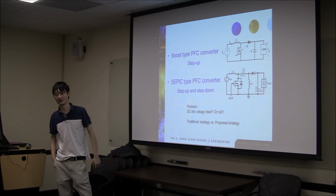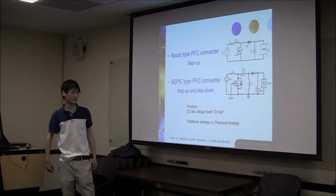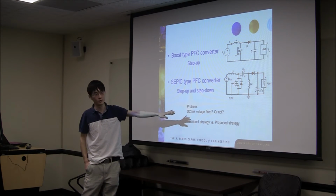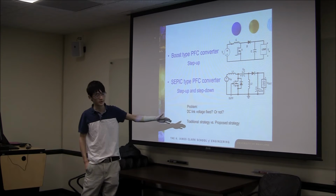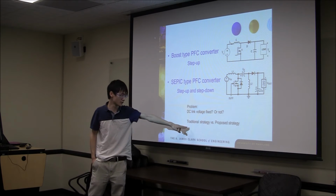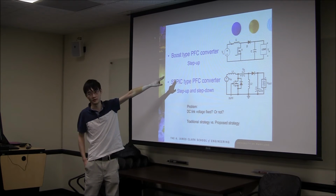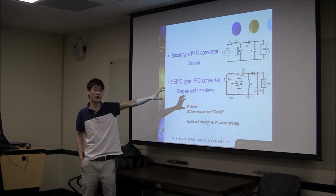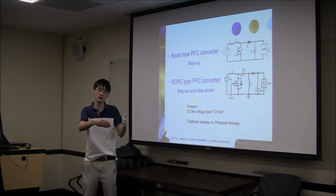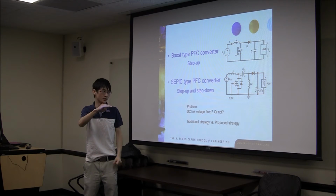So here we come to this problem. Which topology should we choose for the first stage, the AC-DC converter? That's decided by the DC link voltage, right? Do we want the DC link voltage to be fixed, or do we want it to be variable? I can tell you that the traditional strategy is to fix the DC link voltage, and the traditional topology is the boost type topology. In that case, the output voltage has to be always higher than the input voltage. So the DC voltage is always set at 400 volts, a lot higher than the input voltage, and always fixed there.